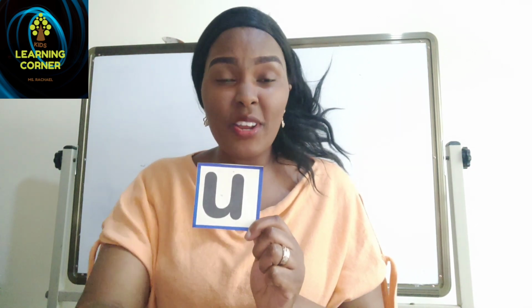Yes! Today we are going to learn two-letter words with vowel A. A for umbrella. Remember, we learned two-letter words with vowel A for apple, and I told you they sound the same, but they have different words. So today we are learning two-letter words with vowel A for umbrella.